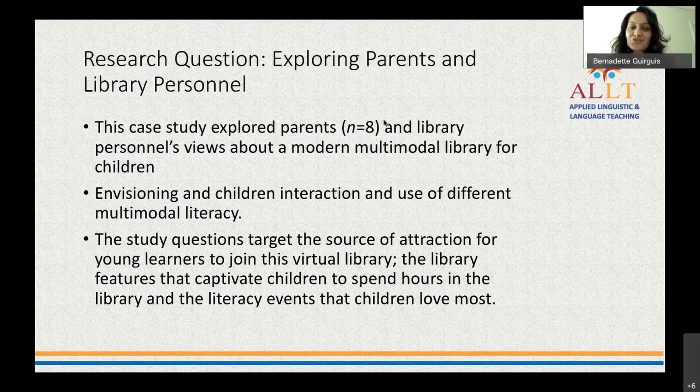So what is the topic about? What is the research question? It's to explore, with parents and library personnel, what attracts children to stay in this library for hours. They literally stay for 3 to 4 hours. So we conducted semi-structured interviews with 8 parents and 2 library personnel to get their views about what attracts children to this library.